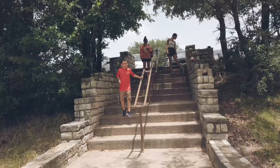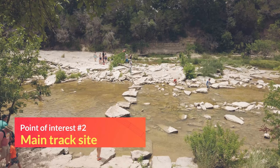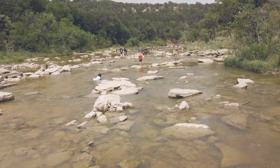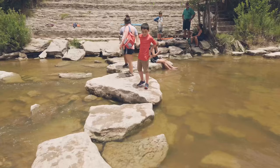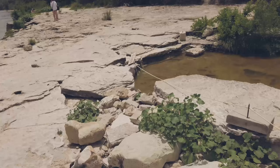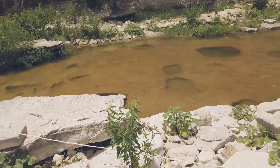We wasted no time to see Point of Interest 2, main track site. This area was pretty busy with people cooling off and viewing the dinosaur tracks. Clear water made it easy to view the tracks. When it rains, the tracks can be difficult to view, so check the Dinosaur Valley State Park social media pages to ensure tracks are visible during your visit.